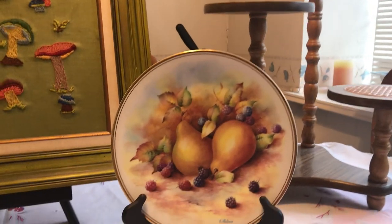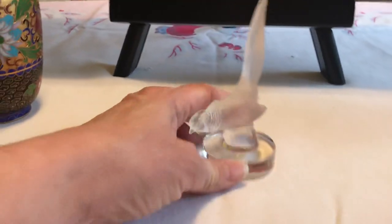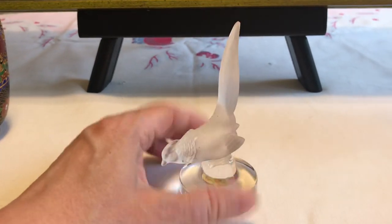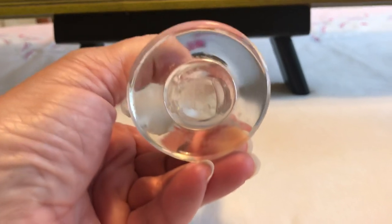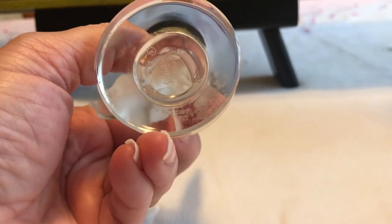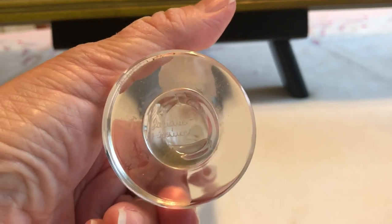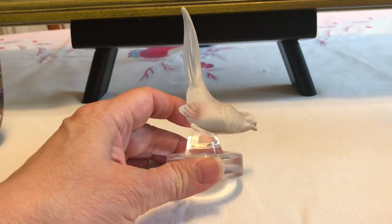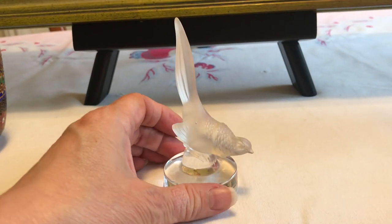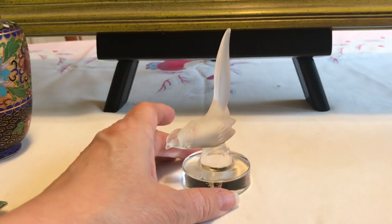And also at that same sale, I got this. I noticed it. I thought, oh, that just kind of looks like Lalique. Let's see if it is. And who knows if I have this the right way or not. There we go. And it was Lalique. Yay! I haven't even looked it up to see what it's worth, but I think it's a pheasant. So pretty. And that was $1.